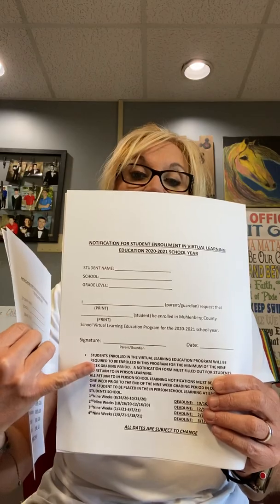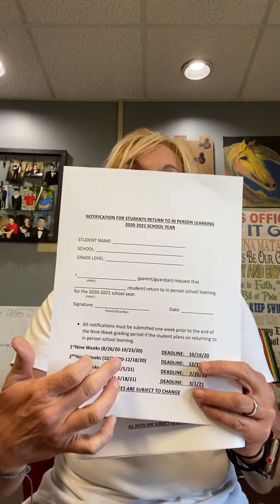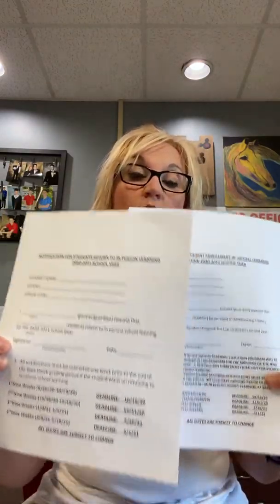The purpose of these forms, again, is when we do return in person, what do you wish for your child to continue to do? Do you wish for your child to continue with virtual learning? And if so, please fill out that form and return it with the other items on that checklist. If you wish for your child to return in person, please complete that form and place that in the packet when you come. You do not need to fill out all 4 forms.